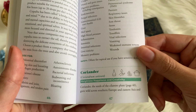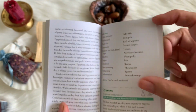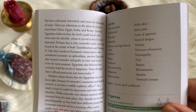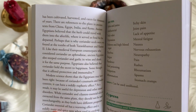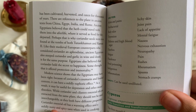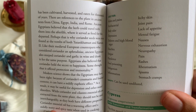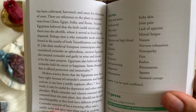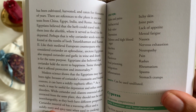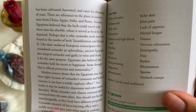Coriander, the seeds of the cilantro plant, grew wild across southern Europe and eastern Asia and has been cultivated, harvested, and eaten for thousands of years. There are references to the plant in ancient texts from China, Egypt, India, and Rome. Ancient Egyptians believed that the herb could travel with them into the afterlife, where it served as food for the departed. Perhaps that is why coriander seeds were even found at the tombs of both Tutankhamun and Ramses II.